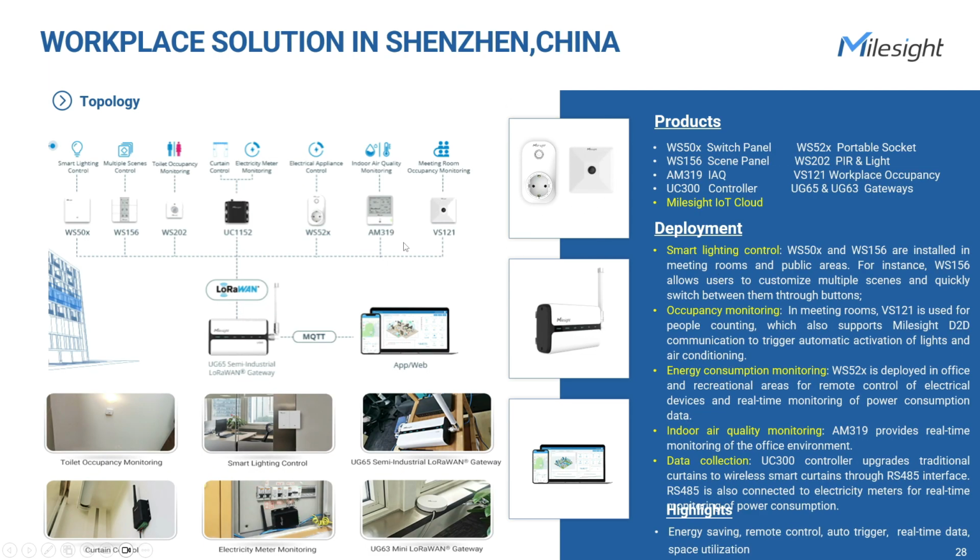In this solution, you can see more different sensors are deployed. For example, the smart lighting control, WS500 and WS156, are installed in meeting rooms and public areas. The Smart Scene panel allows users to customize multiple scenes and quickly switch between them through buttons. Occupancy monitoring: in meeting rooms, VS121 is used for people counting, which also supports Milesight device-to-device communication to trigger automatic activation of lights and air conditioning.